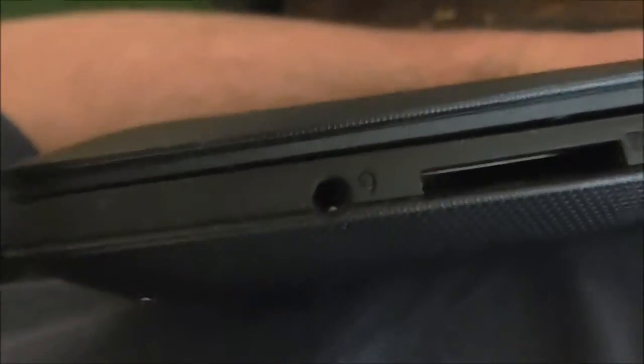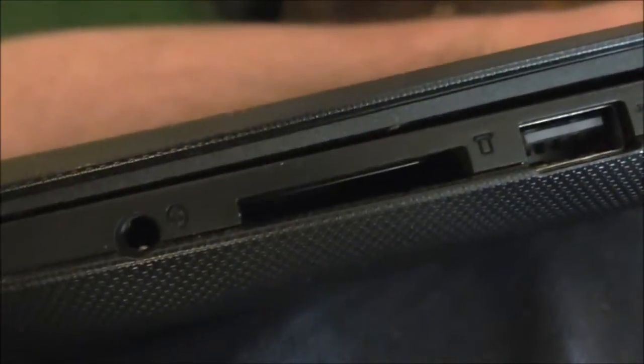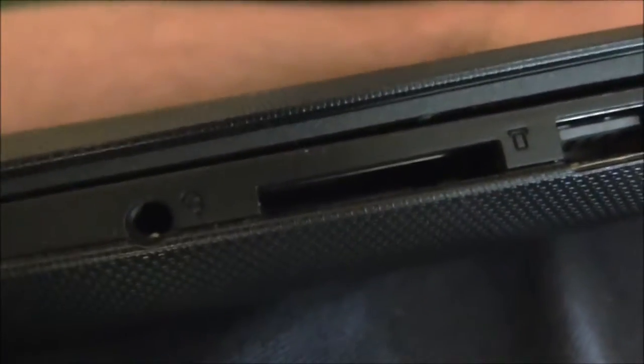Now I'm going to show you the other side. And there's the other side. That's for your headphones. That's a card reader, SD card reader. Another USB port. I usually use that one for hooking up an external mouse. And this here is a DVD multi-recorder, compact disc rewritable. Oh yeah, rewrite DVDs. That's what typical laptops have. This is a tray loading.